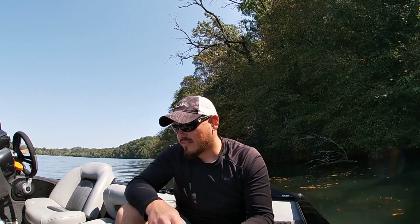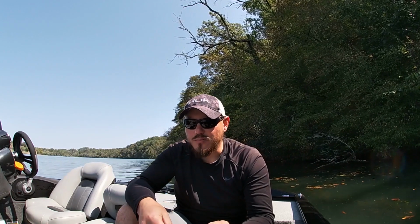They've seen a lot of square bills. They've seen a lot of spinnerbaits. So what I had to do, you couple that with the fact that the baitfish they're keying in on back there are very small. Your big schools of gizzard shad and stuff on Douglas, I haven't seen a ton of them up there shallow back in the creeks. At least the creeks that I've been in.